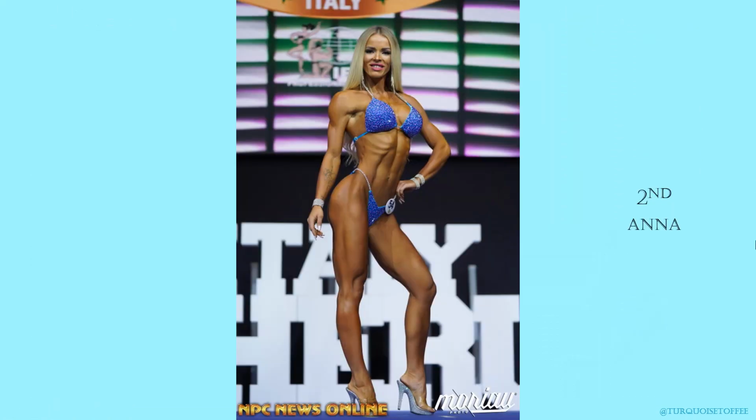Okay, next is Anna in second place. And the first thing I notice is her conditioning. Her abs look amazing. You've got the six-pack showing. Her obliques are super chiseled. She's got this detail on her hip. She's got the line coming down. She's got beautiful curves and detail by her kneecaps.